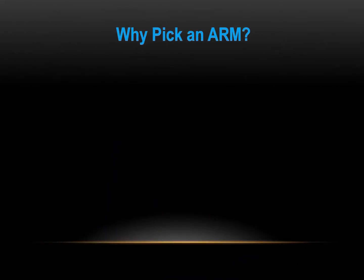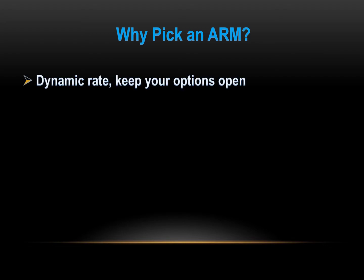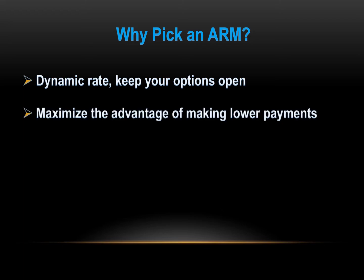If you're the kind of first-time homebuyer who is dynamic and wants to keep your options open, an ARM may work better for you. As long as you're prepared to move on before the introductory period ends, you'll probably maximize the advantage of making lower payments for your house. Here's a bonus. Since your lender will qualify you based on your lower monthly payment, you could qualify for a higher-priced house than you would with a fixed-rate mortgage.